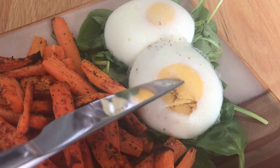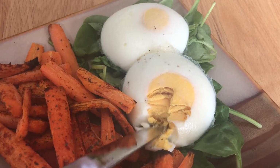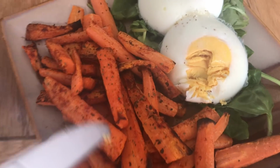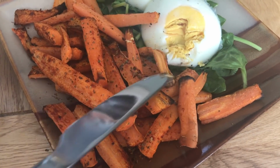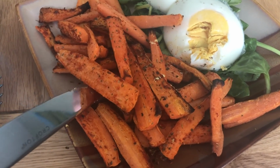Aww. I was waiting for that egg pouring thing, but I guess I left them on for too long. Ah well, lesson learned. The carrots are a little bit al dente, like a little bit hard, but that's fine. They're still a bit soft. I'm not very good at cooking things up evenly because look at this. This one is almost incinerated and these ones in are huge.